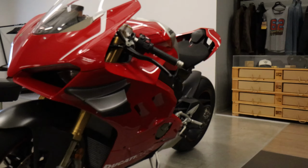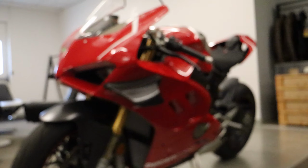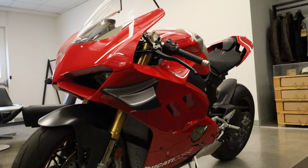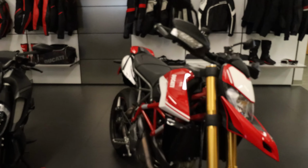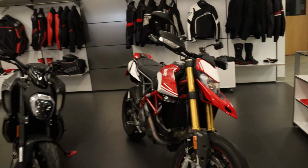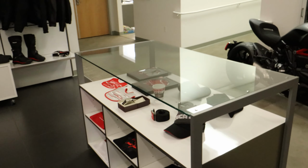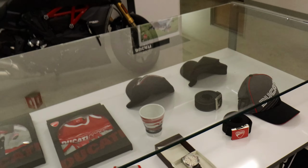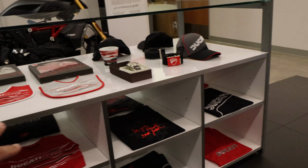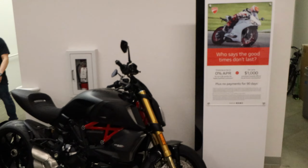And some of the accessories for the Scrambler brand. And then into just the absolutely gorgeous V4R, just sitting here, center stage. And then over to a couple more models with the touring and whatnot. And then again, back into that whole display of apparel, showing off some of the newer apparel, and then some of their finance options.